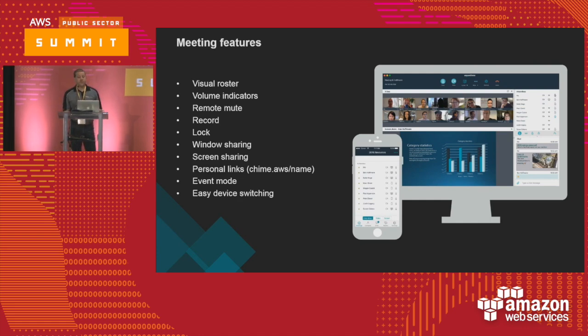As I mentioned before, we can do things like share individual application windows or my entire desktop. I can hand remote control over to other meeting attendees for things like remote troubleshooting. And then I can also take advantage of some of the features of those multiple device capabilities. So maybe my meeting's running long, I'm sitting at my desk, I really want to go get a coffee or go to lunch. We make it really easy to just join that meeting from your mobile device and disconnect from the desktop and continue that even though you're switching your devices and you're on the go.